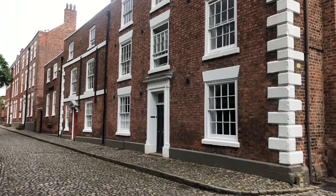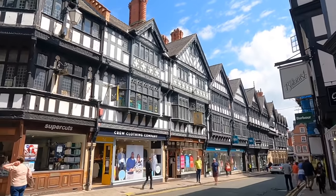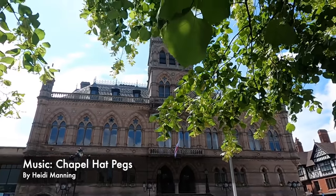Look at these beautiful cobbled streets. And then we went into the town itself and did a bit of shopping, and it's absolutely beautiful. All the black and white buildings are gorgeous. So it's definitely worth a visit.